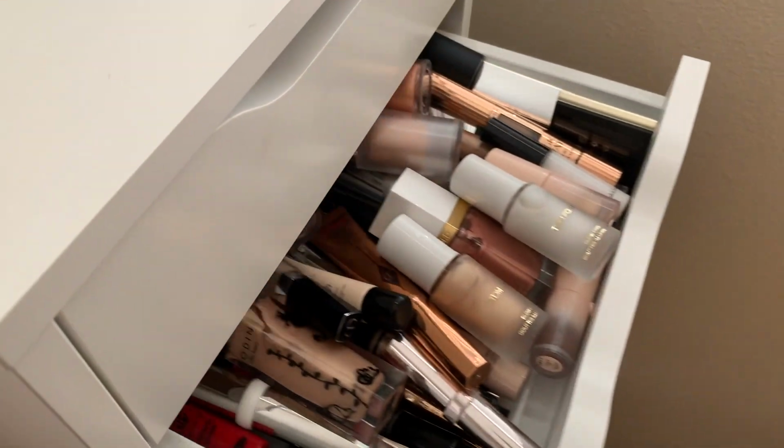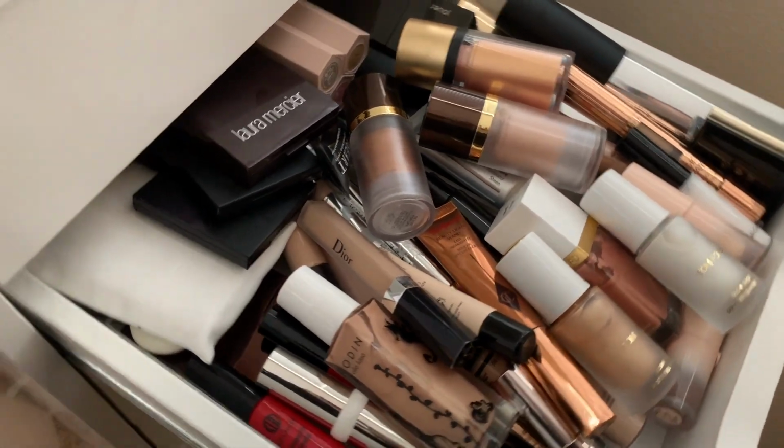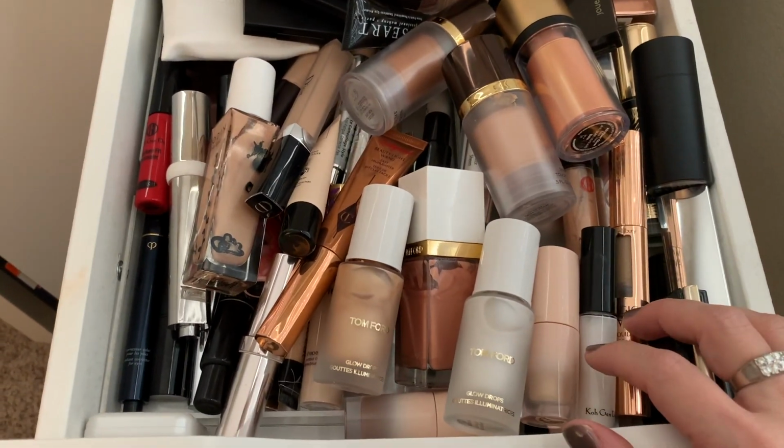So you know by the title of this what I'm going to be cleaning out. I'm going to be attacking the drawer that is underneath the foundation drawer that we looked at yesterday. So let's get into this declutter. All right, so here is the first drawer, or the only drawer we'll be attacking. We'll see how long this is. So let me just swing around. Does this make it easier? All right, so here is the drawer that I am attacking.